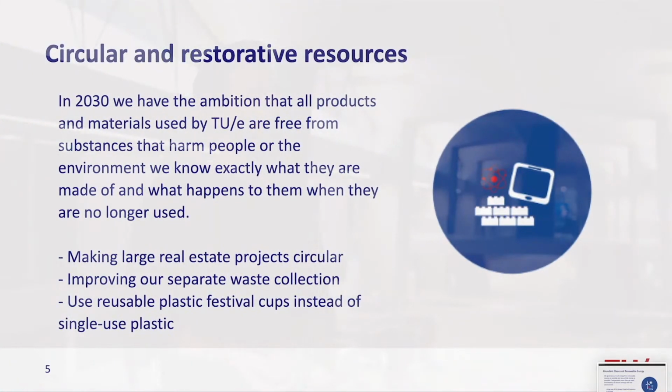So the third theme we have is circular and restorative resources. In 2030, we have the ambition that all the products and the materials used by the university are free from substances that harm people or the environment, and that we know exactly where all the products we use come from, and at the end know where they go to when we no longer want to use them. So how do we do that? We try to have our real estate projects as circular as possible. For example, we demolished the pavilion building last year in a circular way, so we could reuse as much material as possible. And we have plans to construct a whole new building on campus, and we aim to have that building constructed in a circular way for 100%.